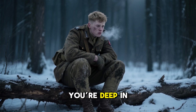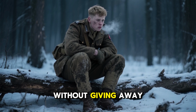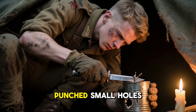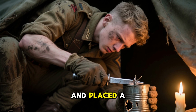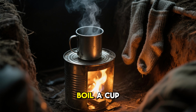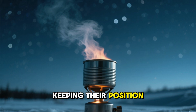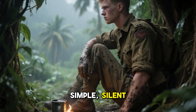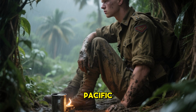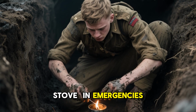Imagine this. You're deep in enemy territory, starving, freezing, and unable to light a fire without giving away your position. What do you do? Soldiers took an empty tin can, punched small holes along the sides, and placed a candle inside. The metal trapped and reflected the heat, enough to warm rations, boil a cup of water, or dry a pair of socks. It produced almost no smoke, keeping their position hidden. Simple, silent, and effective. This little trick became a favorite among soldiers from the Arctic to the Pacific. Even today, bushcrafters use this same method to make a candle stove in emergencies.